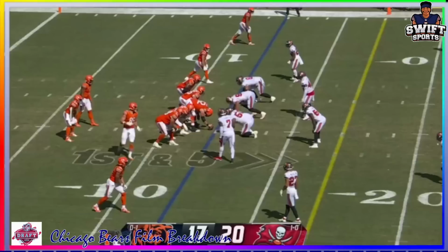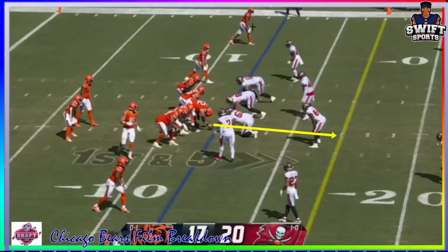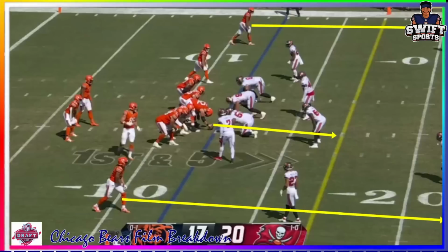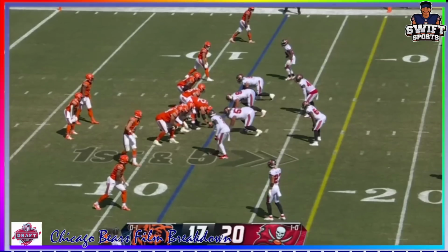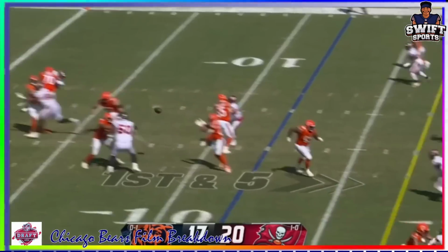1st and 5. You don't need to pick up yards. You're already close to a first down. So you have a chance to take a shot deep. This is where you want to pull out a play action pass, take something deep downfield. Instead, what we get is classic Luke Getsy. He calls a screen pass.